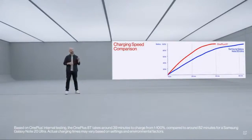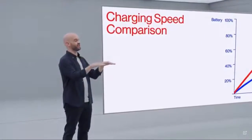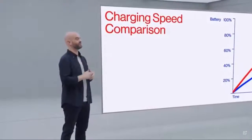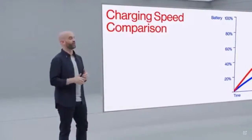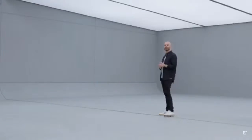Now, instead of pumping all that power in a single battery, the OnePlus 8T actually contains 2 battery cells and channels the power into both simultaneously, so each one can run at more than 30 watts just on its own. And we've added an extra encryption chip to the charger and cable, along with 12 temperature sensors in the phone itself. Now we can double the speed while keeping everything cool and safe.